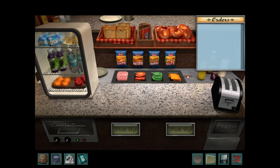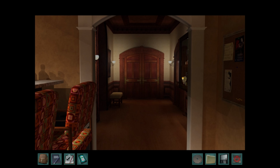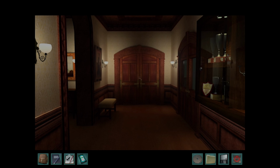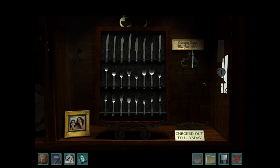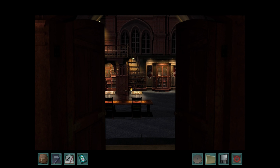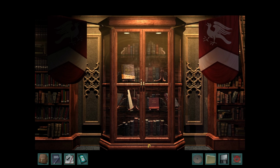Whoa. Whoa, a key? I wonder what this is to. Huh. Interesting. Okay. Huh. What is this key for? Is it... No, I don't need a key for that. Okay. Huh. Is it for this? No. Is it for this thing? Nope. Okay.